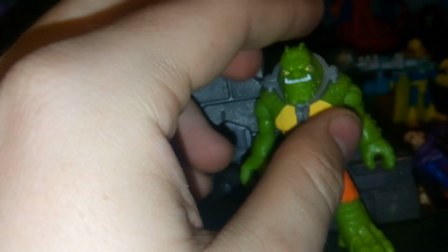So it does move up and down, and Killer Croc has the same articulation that most Imaginext characters do, minus the head rotation, but his arms can rotate 360, they swing out, 360s at the wrist, and then the legs fold.